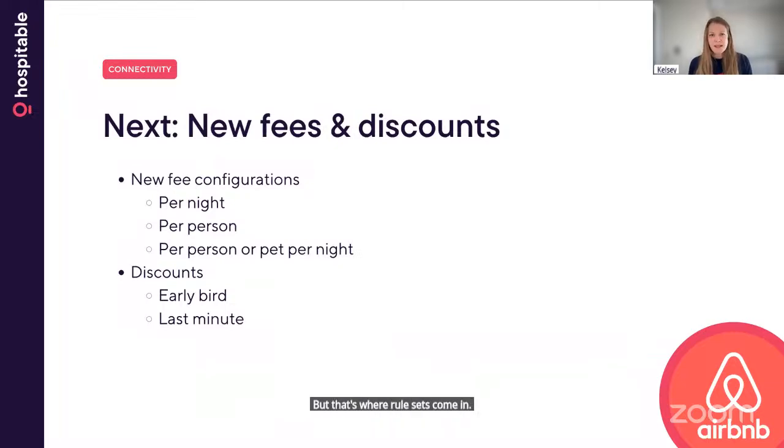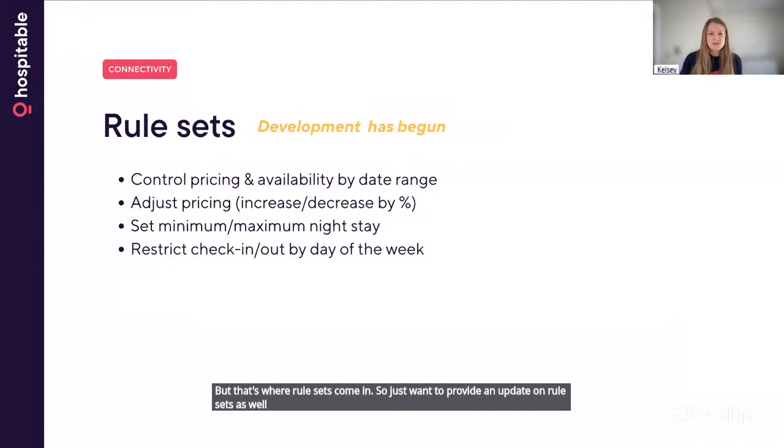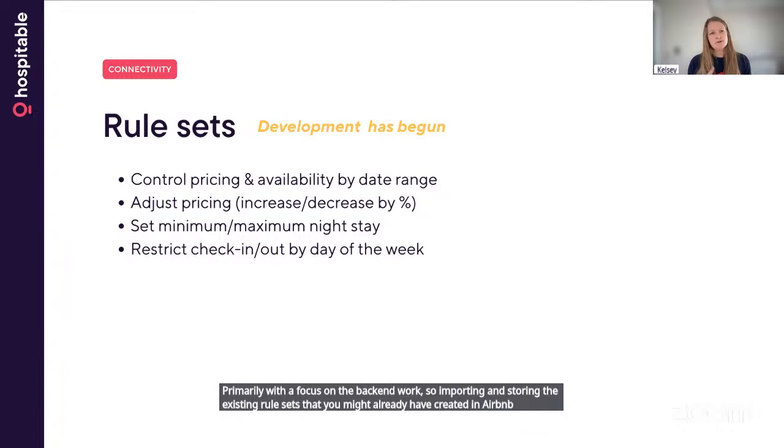So just want to provide an update on rule sets as well. I briefly introduced rule sets at the last town hall, a couple weeks ago. Since then, development has begun, primarily with a focus on the backend work, so importing and storing the existing rule sets that you might already have created in Airbnb so that you can use those within your Hospitable account, applying those to the calendar, again, not having to completely recreate them.